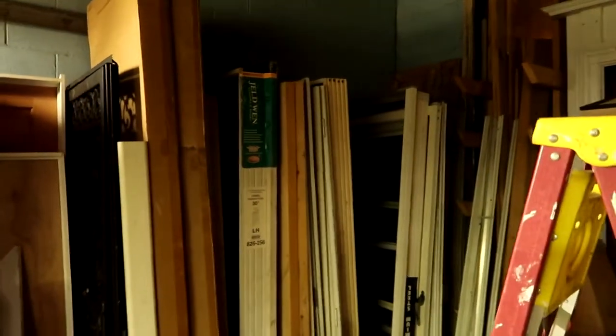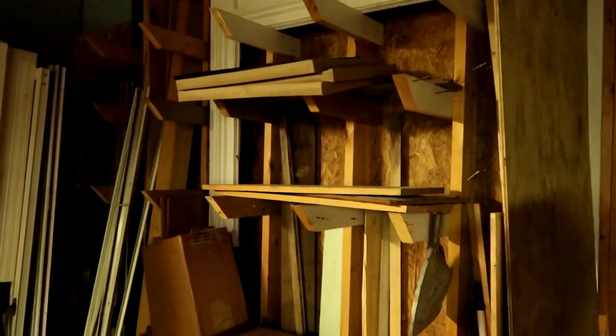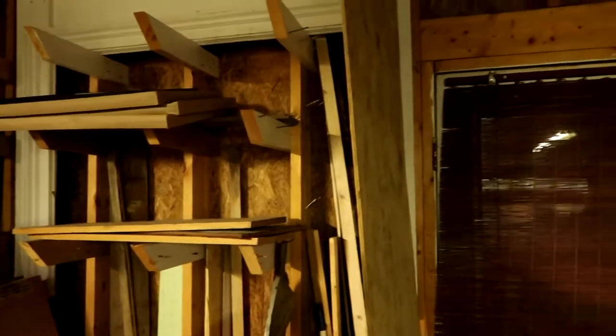And then we have all the doors. These are the doors coming over from the house. I mentioned that before. That house was only 750 square feet. It had a lot of stuff in it. I used every inch. And then this is going to be the makeshift trim rack. And most importantly is this.